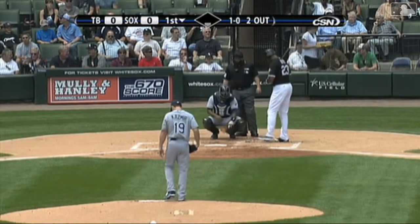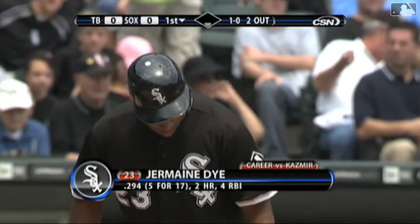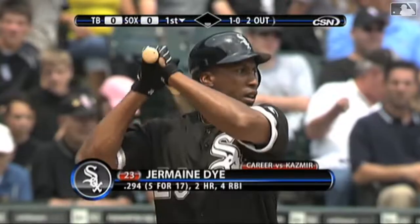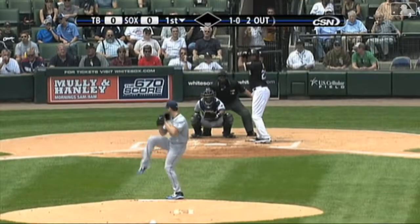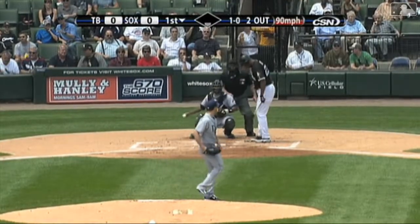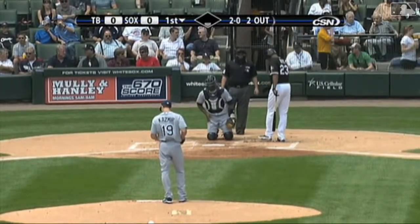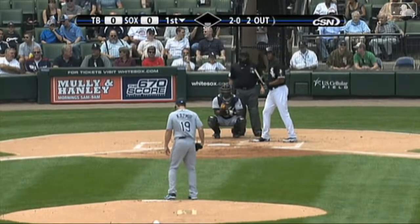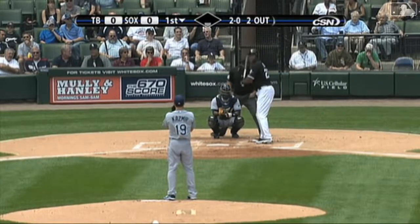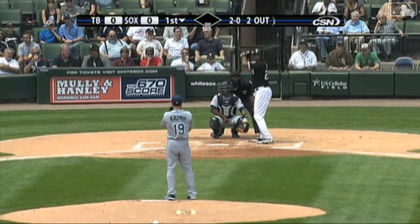First pitch outside to Jermaine, hitting .297, 21 homers, 60 driven in. That's outside. Jermaine, 5-for-7 lifetime. Check that, 5-for-17 lifetime against Kasper with a couple of home runs. Kasper throws from the extreme third base side of the mound, which is unusual for left-handers.